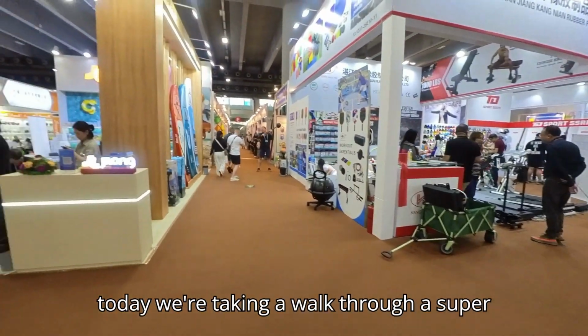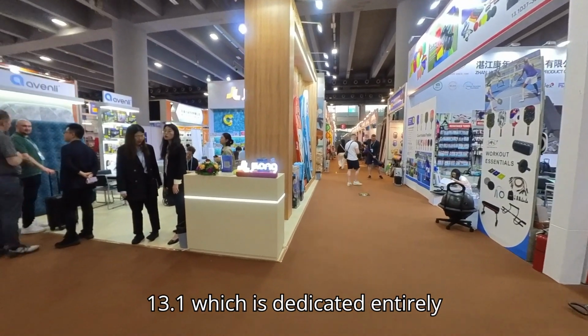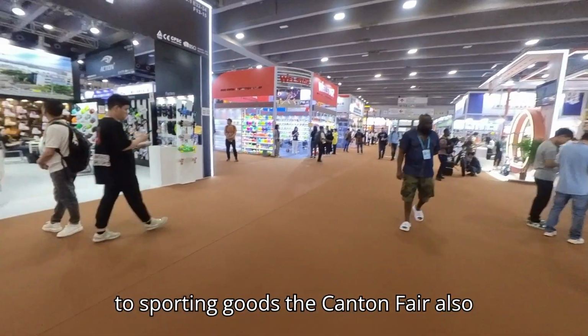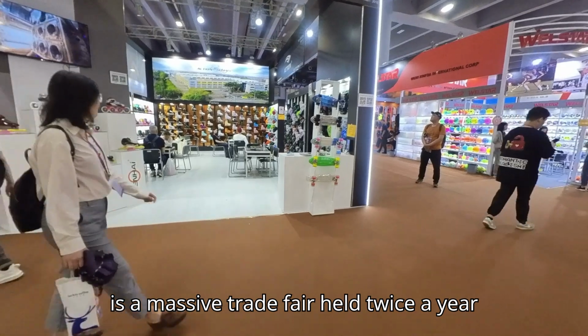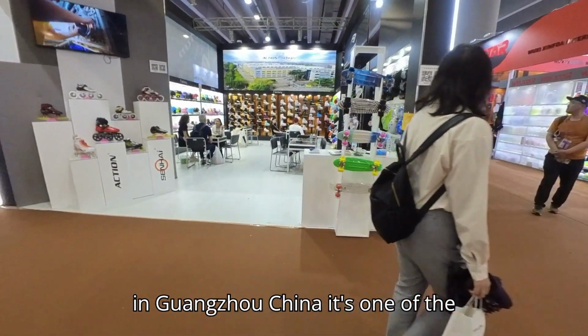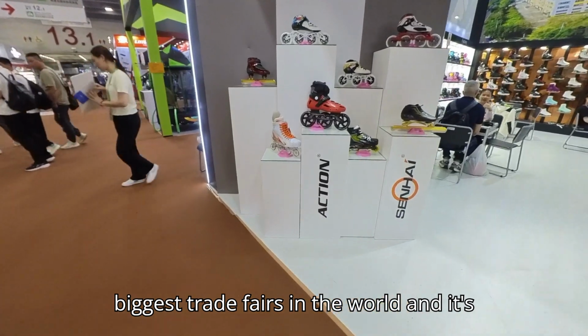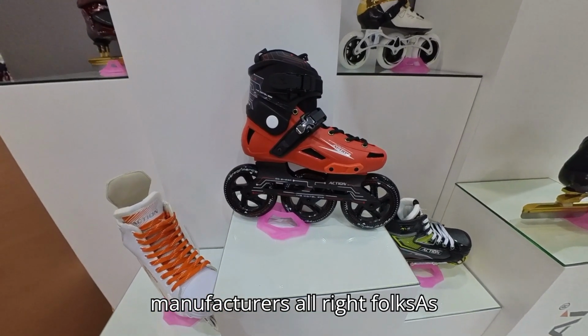Today, we're taking a walk through a super exciting hall at the Canton Fair, Hall 13.1, which is dedicated entirely to sporting goods. The Canton Fair, also known as the China Import and Export Fair, is a massive trade fair held twice a year in Guangzhou, China. It's one of the biggest trade fairs in the world, and it's a great place to see all the latest and greatest products from Chinese manufacturers.